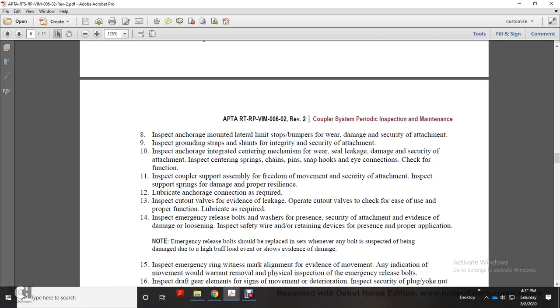11. Inspect coupler support assembly for freedom of movement and security of attachment. Inspect support springs for damage and proper resiliency. 12. Lubricate anchorage connection as required. 13. Inspect cutout valve for evidence of leakage. Operate cutout valves to check for ease of use and proper functioning. Lubricate as required.